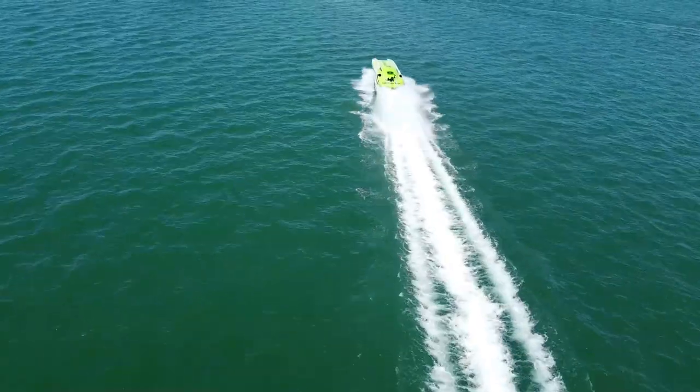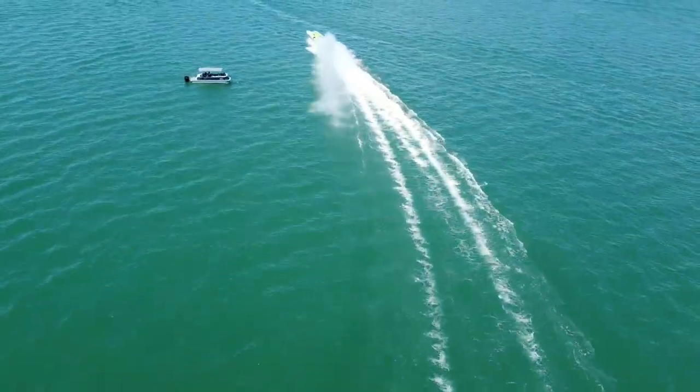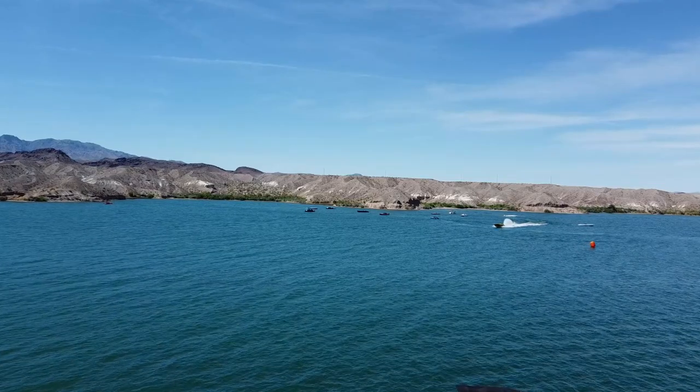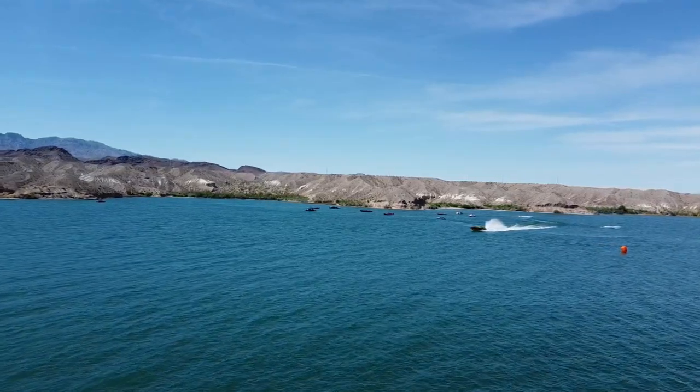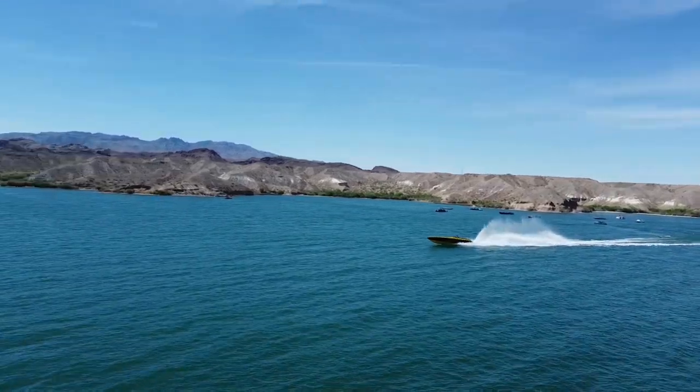Got to give a big shout out to Lance for taking us out on his boat. That was a sweet boat. Good times. Weekend was crazy with the million-dollar boats and all the other things going on. Now, the camera just does not show how cool this weekend was at all. But it was a great time out here. We had a blast.